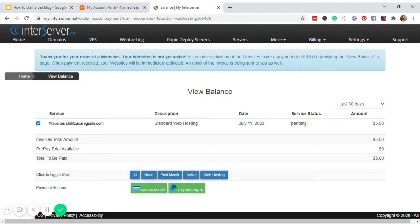All right, so same thing with Namecheap. I have two options for payment. It's either I use my credit card or I will pay using my PayPal account. So for this transaction, I will be using PayPal. So I'll be right back.